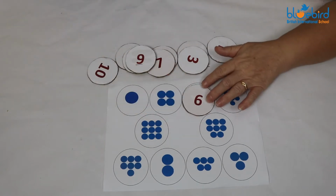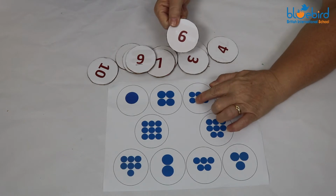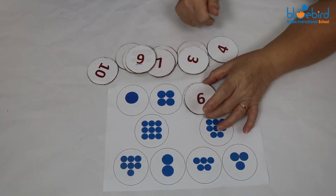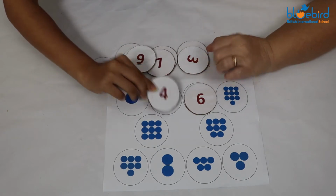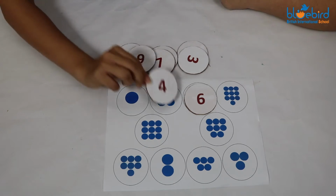6, well done. Let's count the dots, teacher. 1, 2, 3, 4, 5, 6. Well done, teacher. Let's try another one. 4. Let's count the circles first. 1, 2, 3, 4. 4.